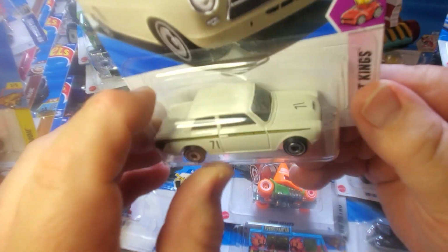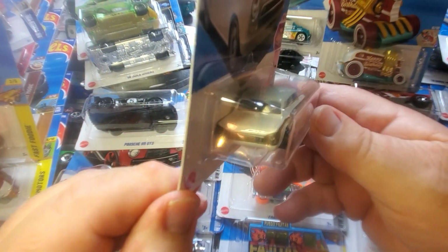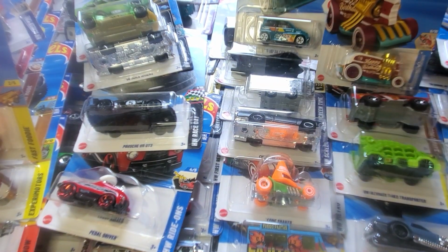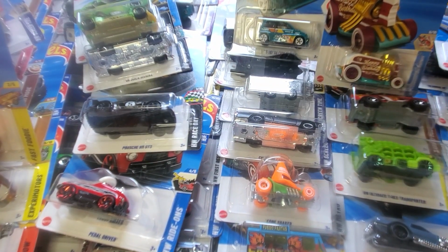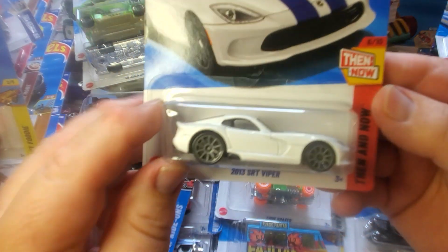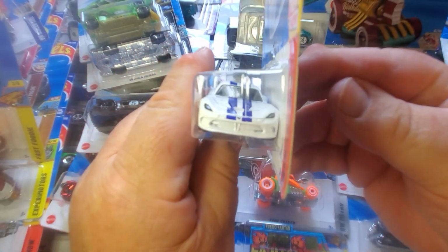No front end detail, but it looks nice. A nice, clean, basic, realistic looking car. I like it. Simple and elegant. All right, collector number 214, 2013 SRT Viper.